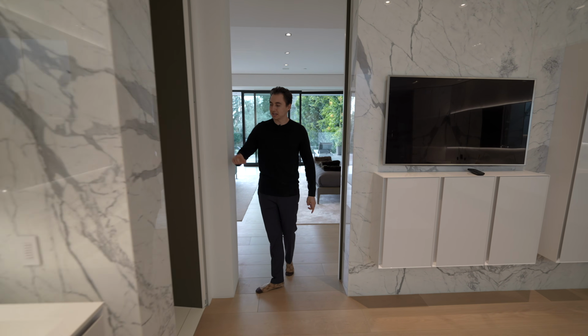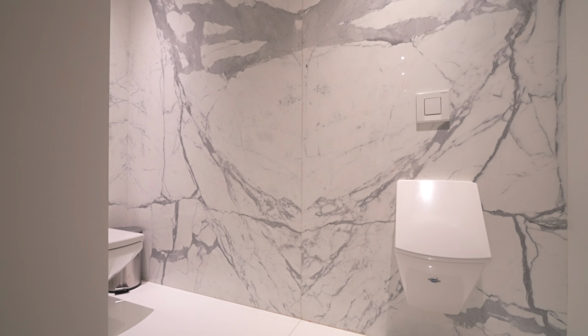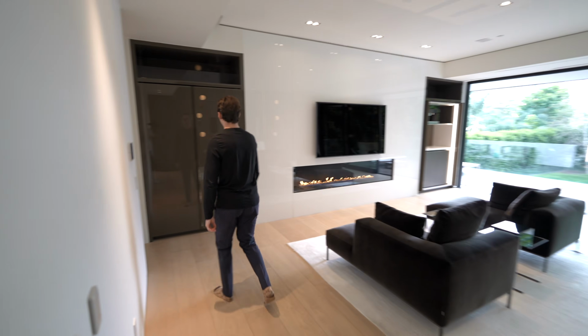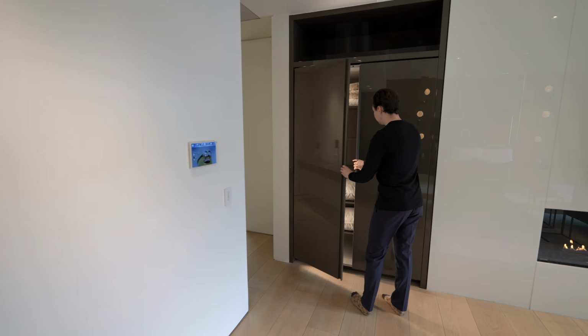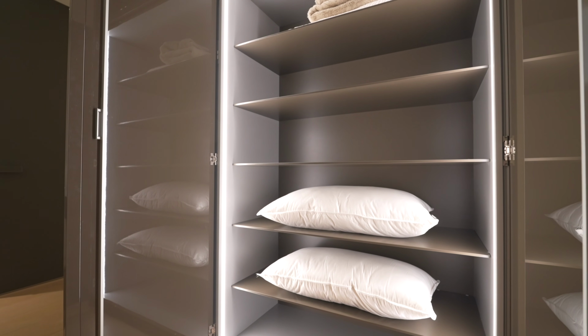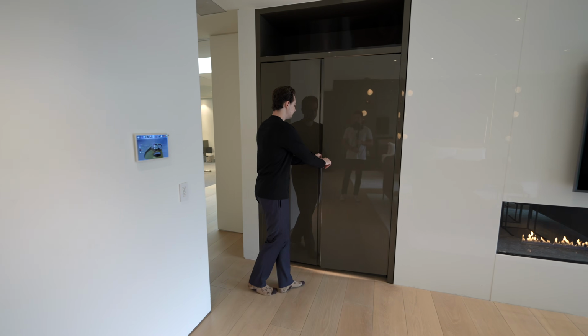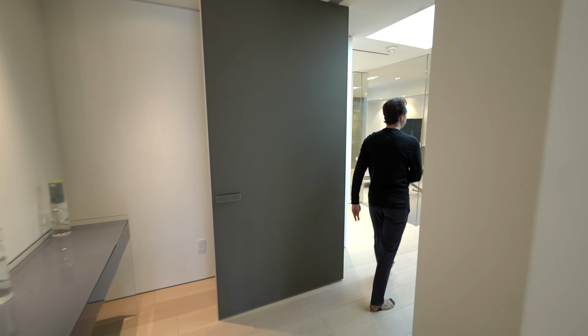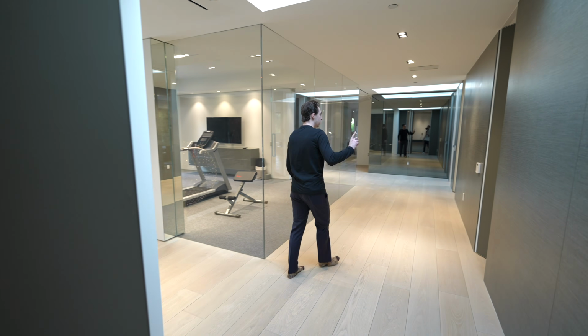Also, water closet on my right has a urinal, and it also has more marble details. Now let's continue down. One more thing I did forget to mention. Open this up, you've just got more custom closet storage, and it's all lit up with these LED light strips. And if we go ahead and continue back down, we are here in the main hallway of your upper level.